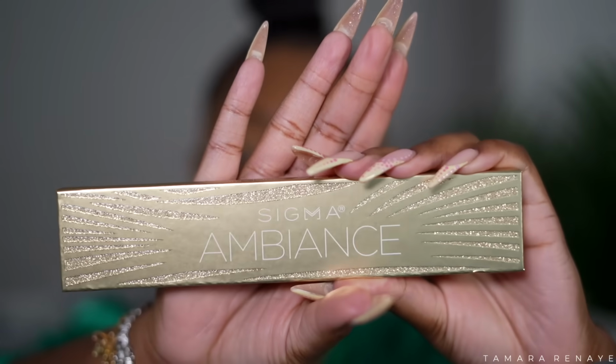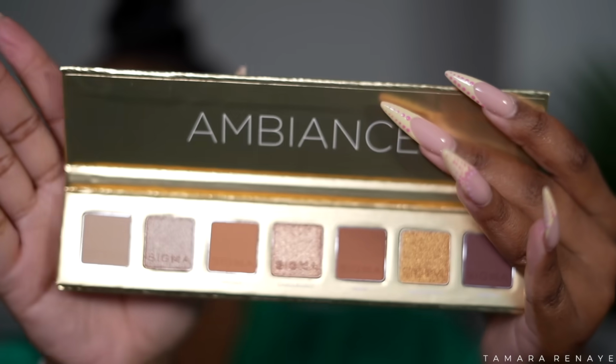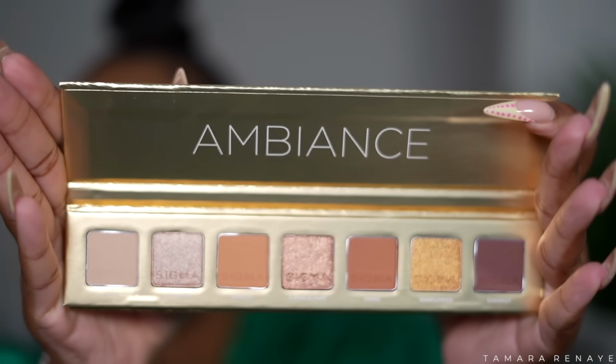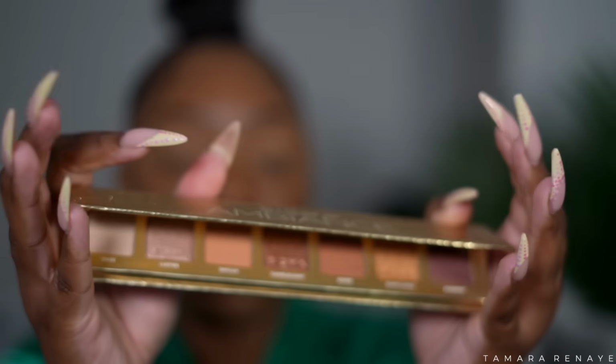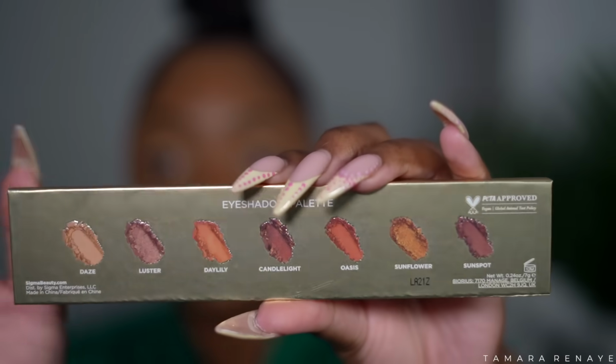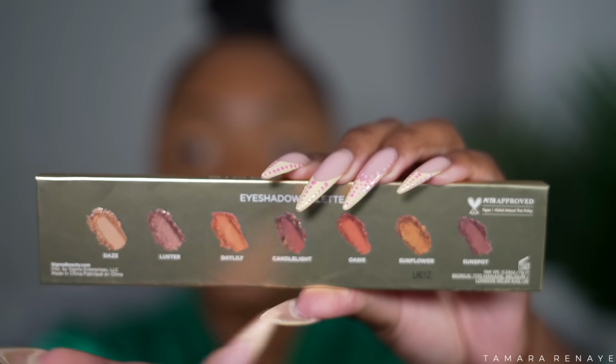This is from Sigma. This is their Ambiance eyeshadow palette. Let me just open it and show y'all real quick. Do you guys see the colors? Beautiful, right? So beautiful. And let me just show you guys the back real quick so you guys can see the color swatches here and everything.